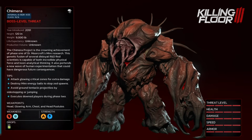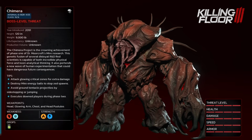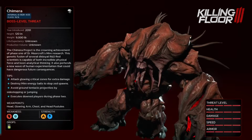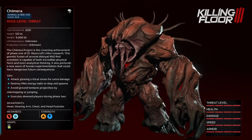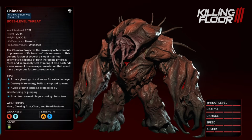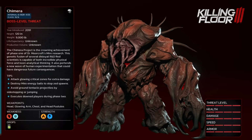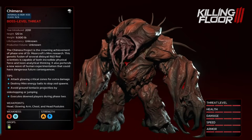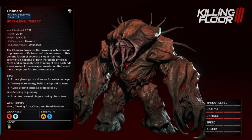At 10 feet tall and weighing 4.5 tons, the Chimera is a living fortress. Introduced in 2091, its production details remain a dark secret, but its presence on the battlefield is impossible to ignore. While it can shrug off fire and lightning, it struggles against raw blunt force and extreme sub-zero temperatures.